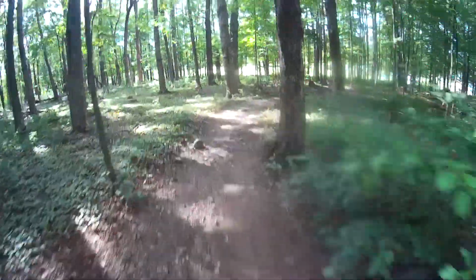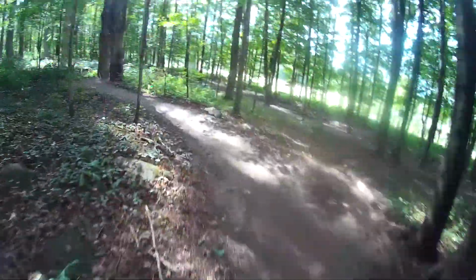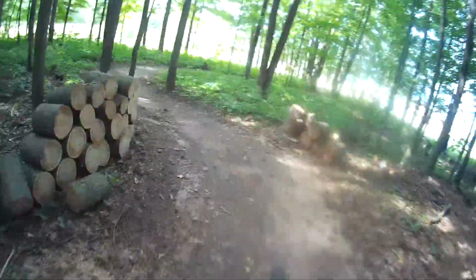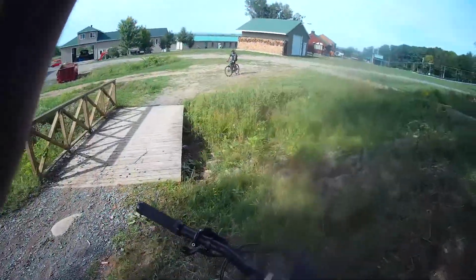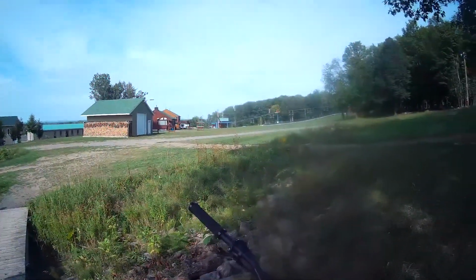We'll stick to the left. Again, watch for those rocks and this tight corner that we saw earlier. Almost wiped out from that rock that I just rolled over, so again, be careful with this one. I only mention to be careful so much because it's meant for beginners. So that's trail one, La Familiale.